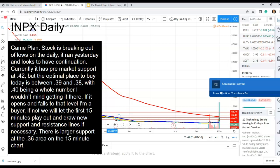I looked at the daily, and the daily says the stock is breaking out of lows. It ran yesterday and looks to have continuation. Currently, it has a pre-market support at 42 cents, but the optimal place to buy today is between 39 and 38, with 40 being the whole number. I wouldn't mind getting it there. If it opens and falls to that level, I'm a buyer. If not, we will let the first 15 minutes play out and draw new support and resistance lines if necessary.